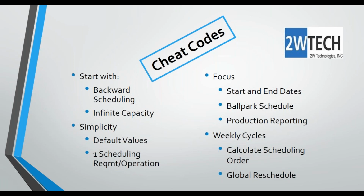I also see a lot of customers get really caught up in the day and the hour and the minute even of when a specific operation on a specific job is scheduled to start and end. But I think you're wasting your time there initially. I would make the argument that in most cases, if you can get your jobs scheduled to start and end in the right day, you're doing really, really well. And if you can get most or all of your jobs to start and end in the right week, you're probably doing good enough.